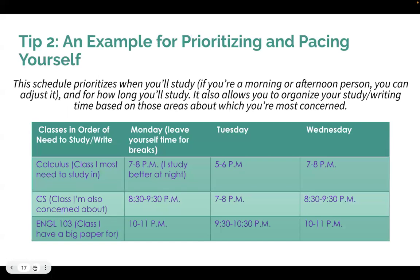The schedule prioritizes when you'll study. Note that this is a night study session, but if you're a morning or afternoon or early evening person, you can adjust it. And for how long you'll study. It also allows you to organize your study and writing time based on those areas about which you're most concerned. So you see they prioritize the class I most need to study in, the class I'm also concerned about, the class I have a big paper for. They kind of organize based on that.